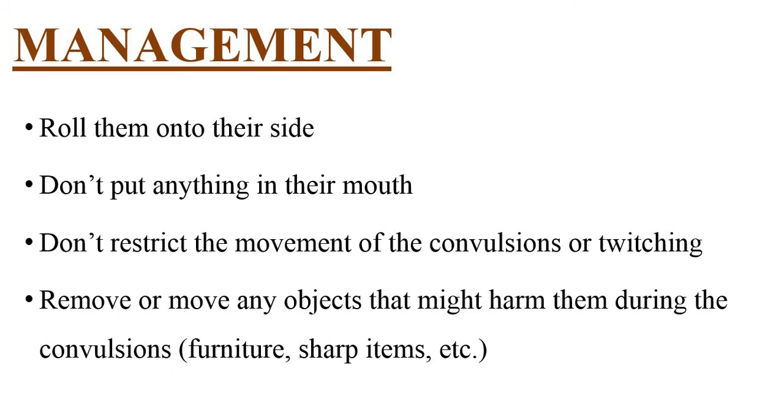During the attack of a febrile seizure, usually the child will be at home or in school. You can make the child lie on their side to prevent aspiration, and don't try to put anything into their mouth. At the same time, do not restrain the patient or restrict their movement when the convulsions are happening. If any sharp objects or furniture are causing injury to the child, those things can be removed away from the child.